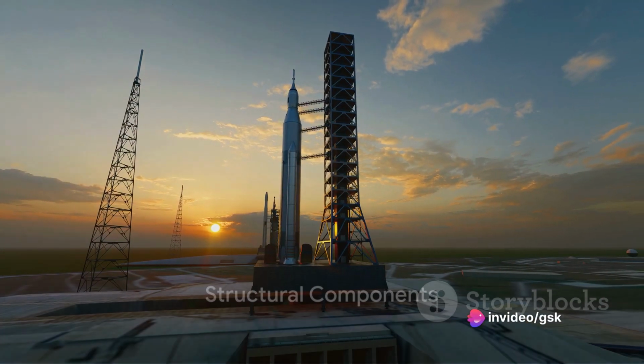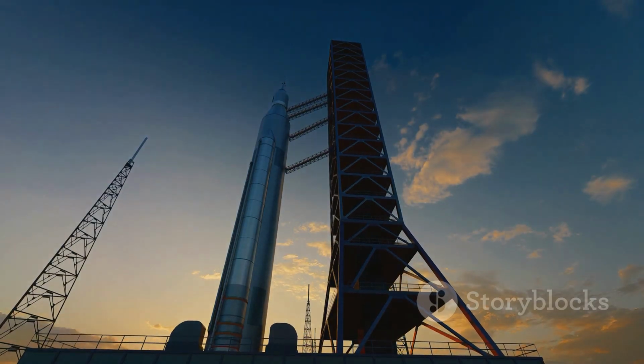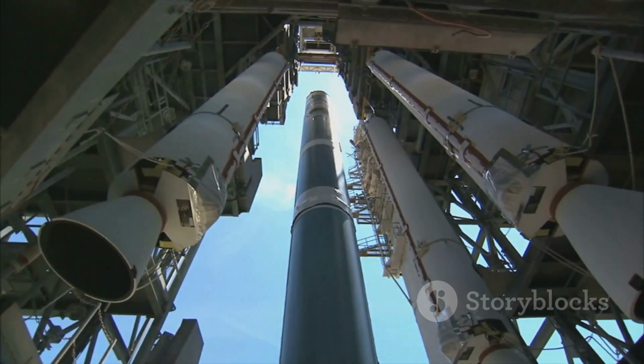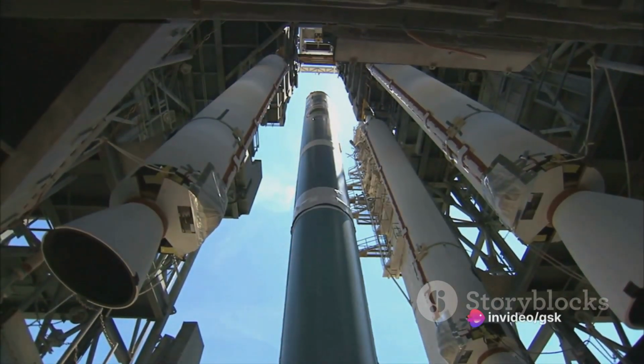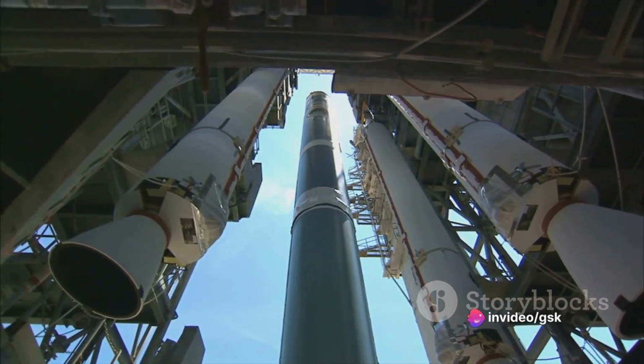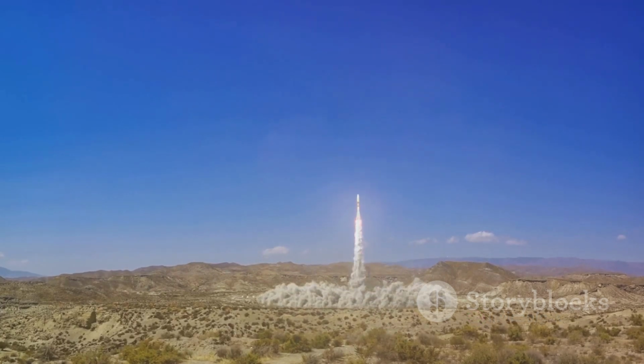The payload is the heart of any rocket mission. It's the valuable cargo that the rocket carries into space. This could be anything from a scientific instrument to a satellite or even a spacecraft. The fuselage, or the body of the rocket, is the main structure that houses all the components. It provides the necessary structural integrity to withstand the immense forces during launch and flight.